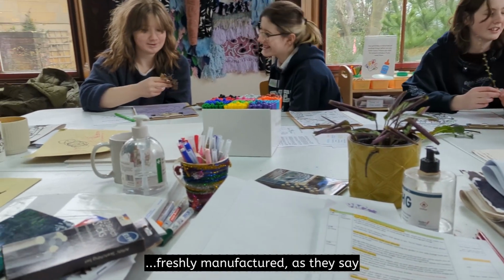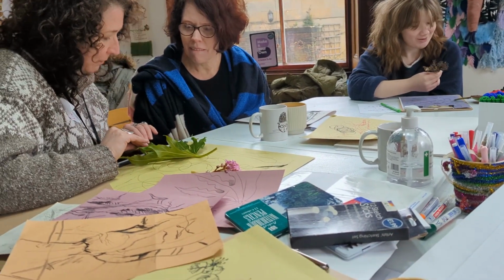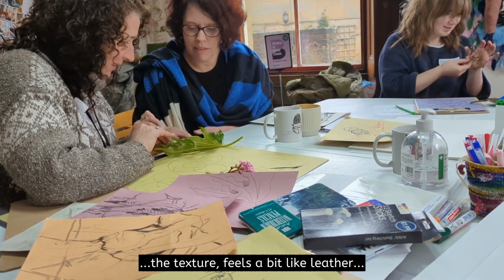Manufactured, as it says. These lovely lines, some of the green. The texture feels a bit like leather.